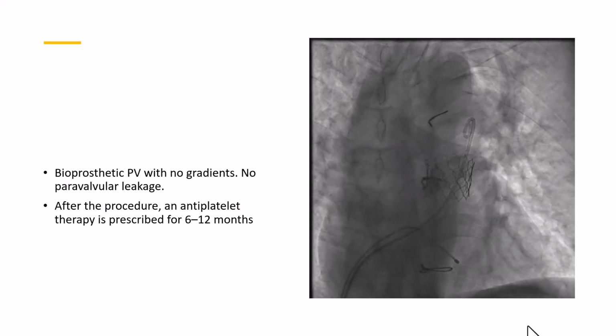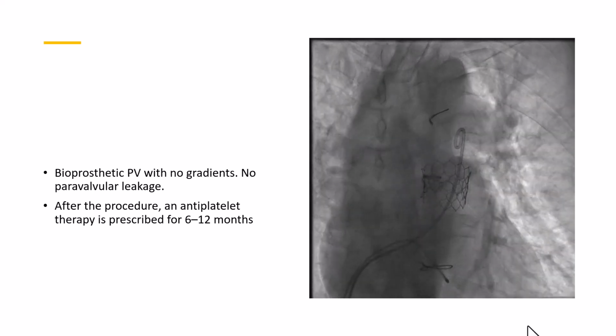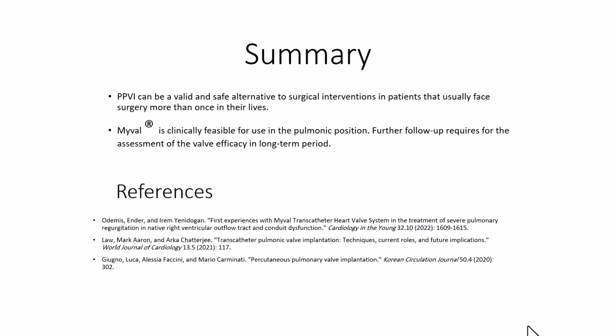After the procedure, antiplatelet therapy is prescribed for 6 to 12 months in this patient. In summary, PPVI can be a valid and safe alternative to surgical interventions in patients that usually face surgery more than once in their lives. MyVal is clinically feasible for use in the pulmonary position. Further follow-up is required for the assessment of the valve efficacy in the long-term period.